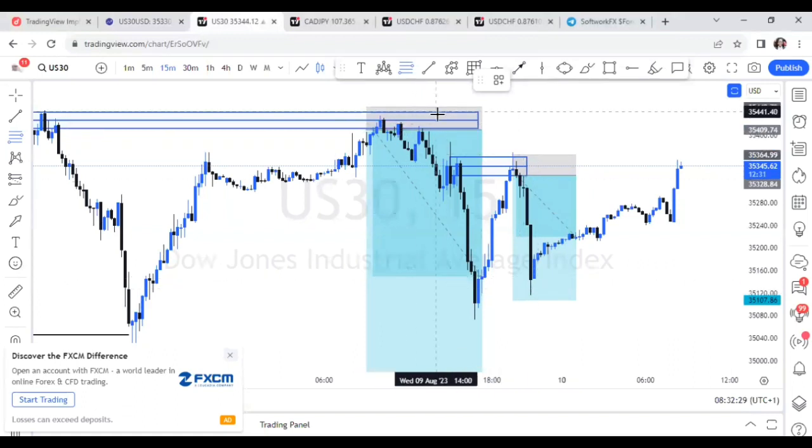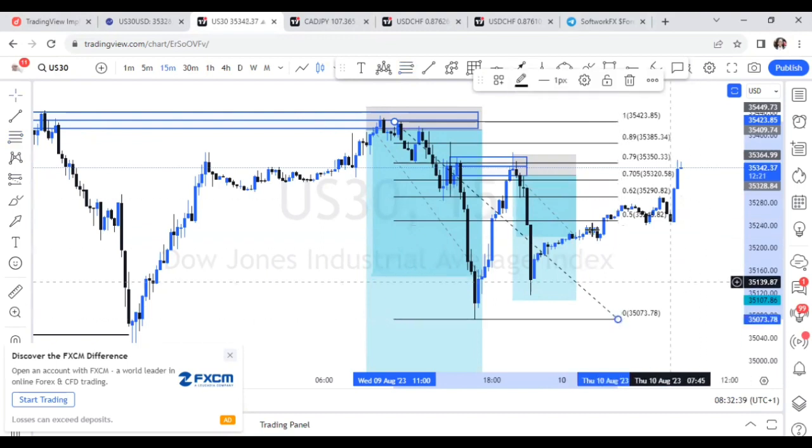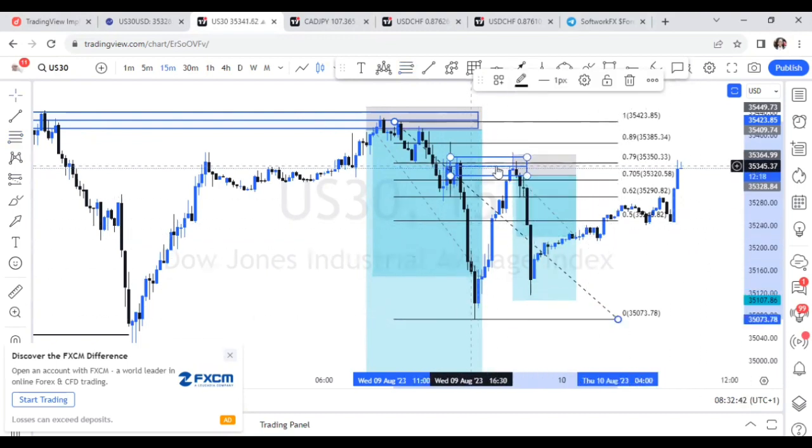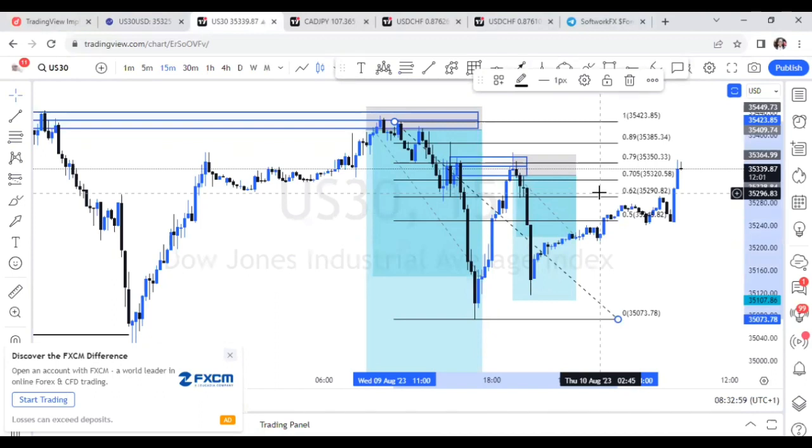So if I put my Fibonacci from this place, I've been laying emphasis on these levels: when you have a zone that coincides with 79% or 70.5%, you can see these levels here, it has high probability. It is my own premium zone, just like the retail concept traders refer to some of these levels as their golden zone. To me, as a smart money supply and demand trader, this is my own golden zone.